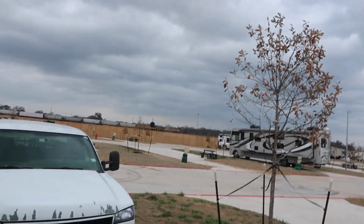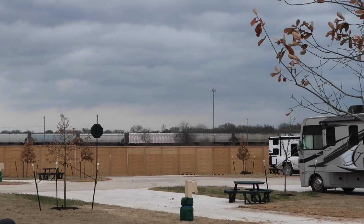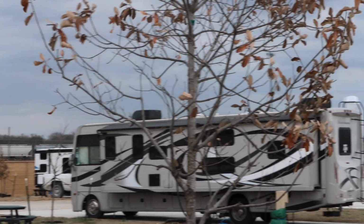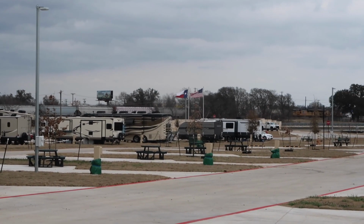There is a train track that runs alongside the property. The train does run at various times throughout the day and the night. We never really heard the train inside our camper. Some people may not. When our air conditioner was running, we absolutely did not hear it at all.